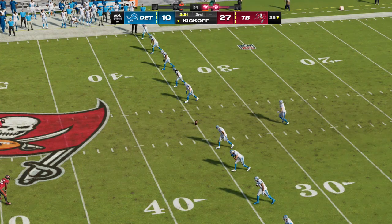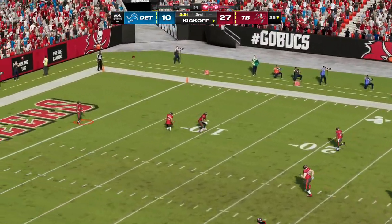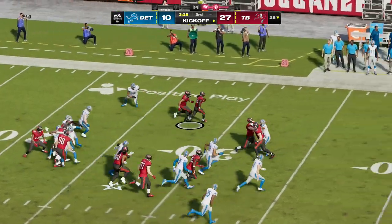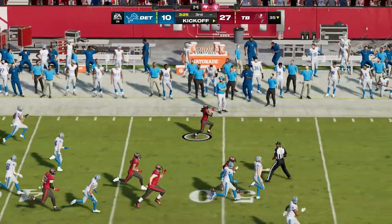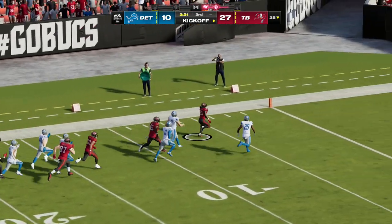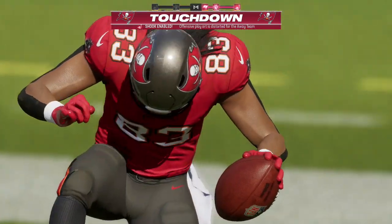Here are the Lions now as they line up and kick this one away. This taken in at the goal line. Oh, a good return up past the 30. Still going. One man to beat. And he will score. Touchdown, Tampa Bay.